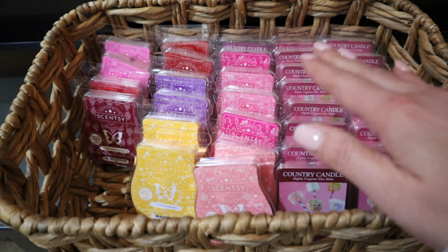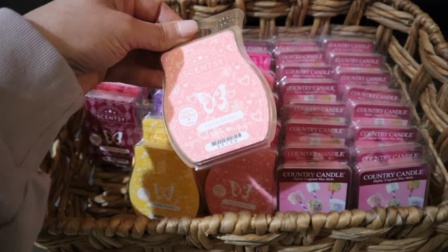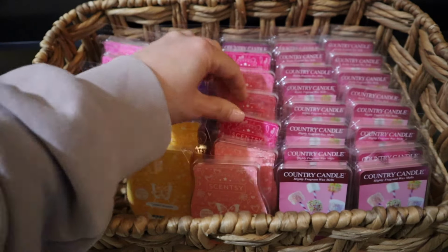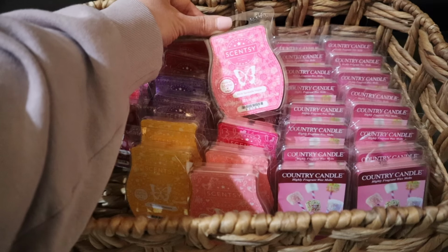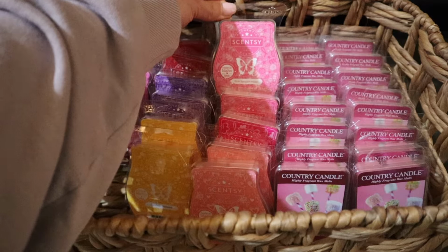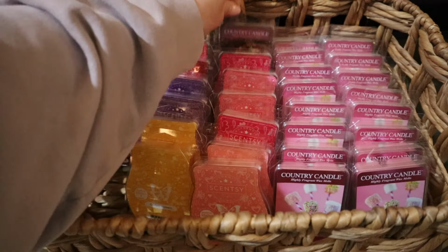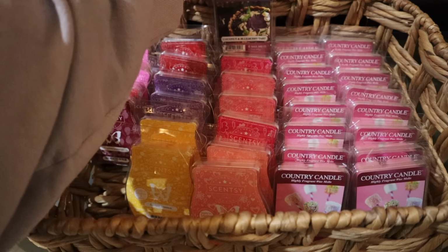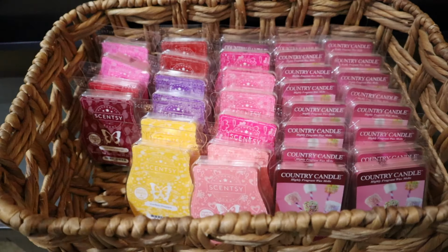But anyway, as far as Scentsy goes, what we have here are a bunch of fruitier type scents. So in here I have Turn Up the Pink, Pink I Can, Pink Spreads Hope. That's also another Pink Spreads Hope. That's another Pink I Can. What's back here? Oh, here's another random Coconut and Blueberry Tart from Country Candle. That one actually smells really good too.